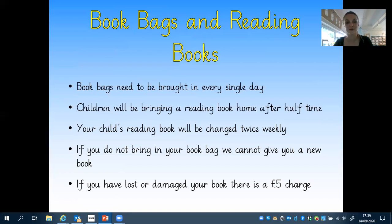Okay, the next thing I wanted to talk to you about was book bags and reading books. So book bags are the rectangular shaped bags and they need to be brought into school every single day. The reason for this is that we often put letters into the bags, or the children bring home their paintings or drawings or writing for you to look at.